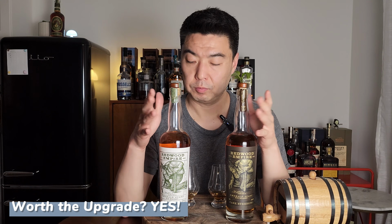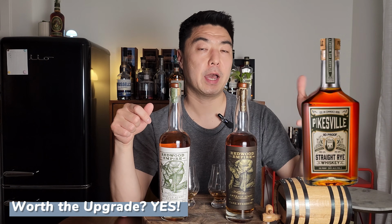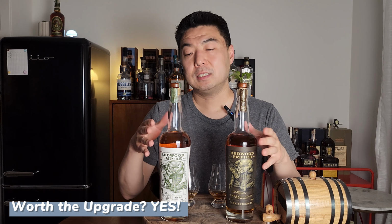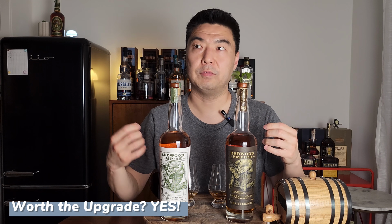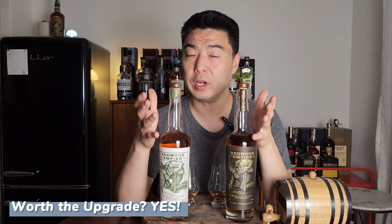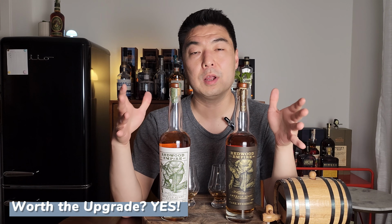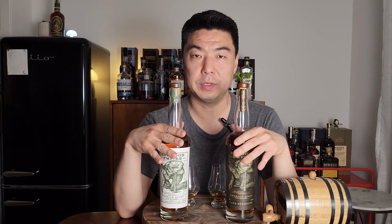Now, warning, both are rye drinkers, rye. So if you're more used to the Pikesville or the Sagamores or even the Jack Daniel's Barrel Proof Rye, these are gonna be a jump in the rye spice with a little bit less of that sweet fruit note that you get from those. So I would tread lightly in terms of jumping into these rye whiskeys if you didn't have too many rye whiskeys before. But if you love the rye whiskeys, then this rye will absolutely be in your wheelhouse.